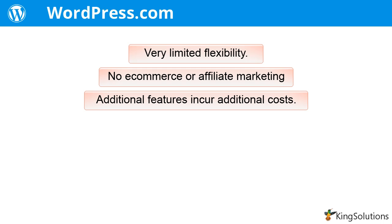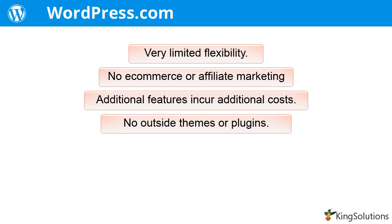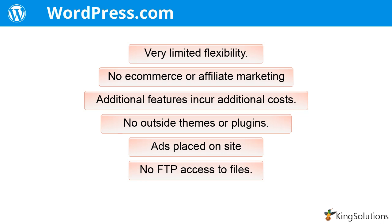WordPress.com is very restrictive. You won't be able to use any custom theme templates or plugins not built into the site already, and there's not really all that much there. WordPress.com sites have advertisements placed on their pages unless you pay to have them removed. There is no FTP access to your files. Unfortunately, you will never gain full control of your website at WordPress.com.